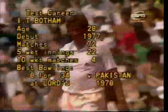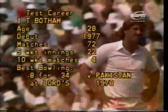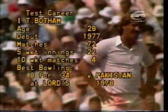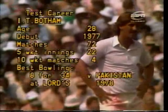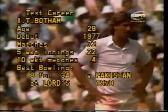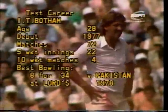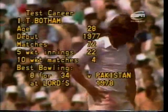And interesting to look in more detail at those 300 wickets. 5 wickets no fewer than 22 times in Test match cricket. And 10 wickets in a match on 4 occasions. 8 for 34 is best against Pakistan at Lord's. Of course, he got 8 against this same West Indies side at Lord's.